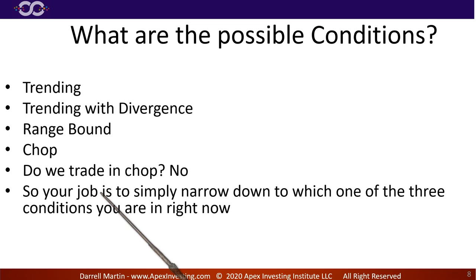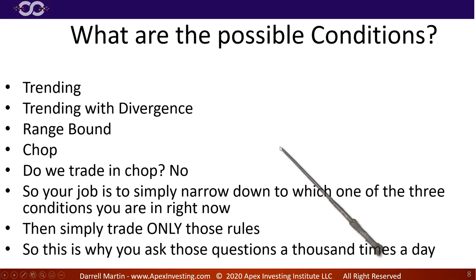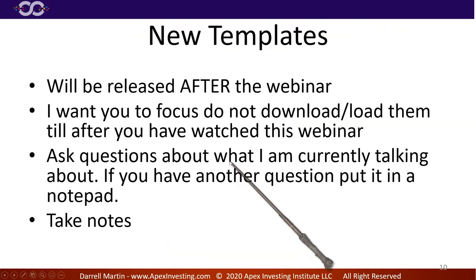Is that relaxing? You don't even have to look for a double TX. You're just looking for 2 to 3 bar chop to know when to turn it off. Otherwise, you have it on. Do you like that? So this is the whole benefit of the trade assistant.